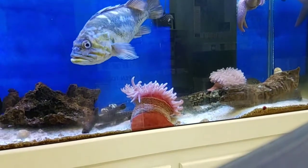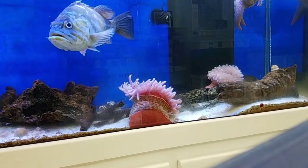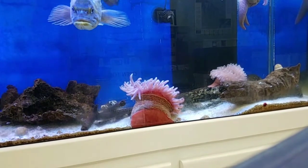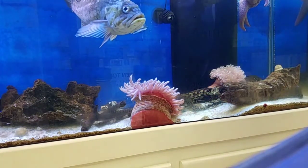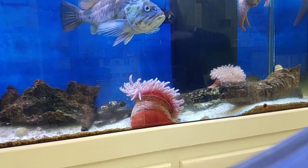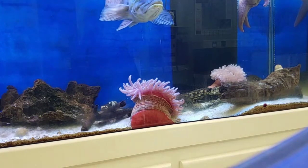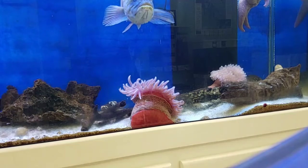Now we're going to go over this way where we've got some other anemones and that sea star up in the corner. So in this one we've got this sand rose anemone. Likes to bury itself in the sand. And then we've got a painted anemone. And then you can see the sea star up in the corner there. That's our pink sea star.